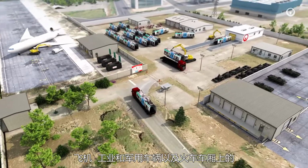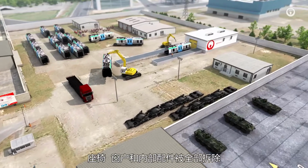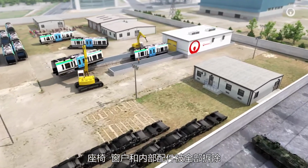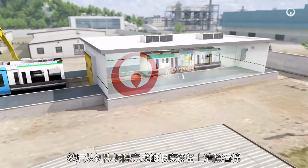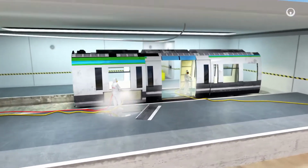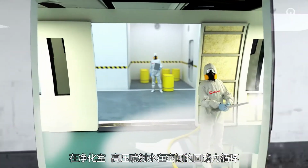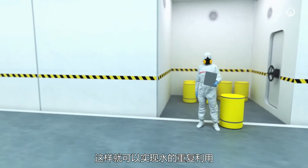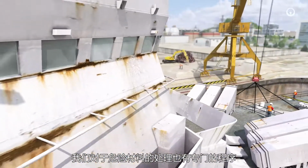The seats, windows and interior fittings are all removed from planes, industrial and military vehicles and train cars. Asbestos is then removed from the stripped-down carcasses. In a clean room, water is sprayed at high pressure in a closed circuit so it can be reused. There are specialized procedures for handling hazardous materials.